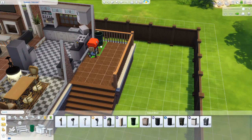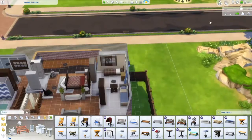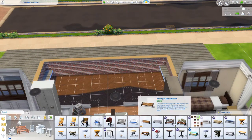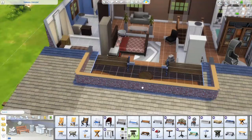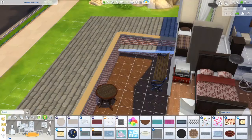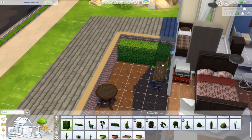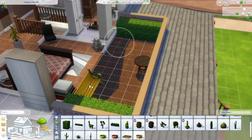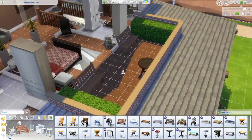Now I'm doing the back porch area. I just put a grill, a trash can, and a place to sit. As you can see, the roof is coming through that half wall there. I put some hedges to cover it up, so you won't be able to see them. I'm doing that now. Yeah, I put some hedges to cover it up. And I put some smaller benches.